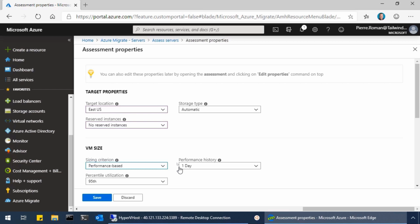Now, I always say to run the Azure Migrate discovery tool for at least 30 days or 31 days, depending on the month that you're running it in, and allow it to collect the data so that it sees those spikes, if there's an application that only ever gets used one day of the month, and it gets a general overview of your environment.